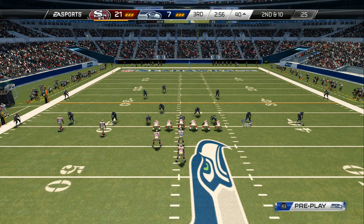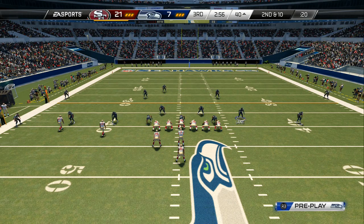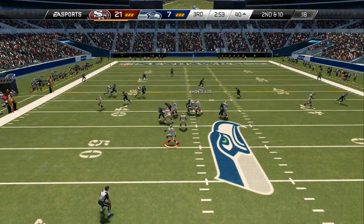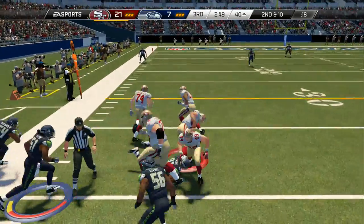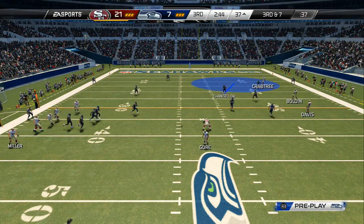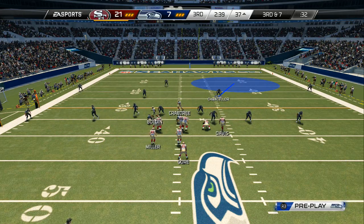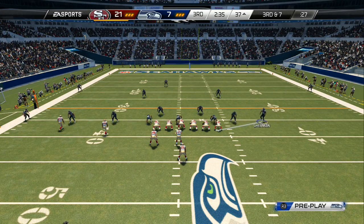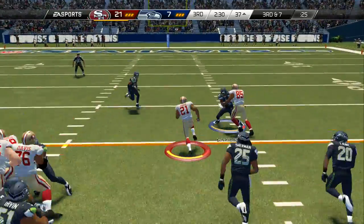Lined up in the pistol formation. Kaepernick's back in shotgun formation. In trouble now. Shakes off the hit. Nice tackle. And Crabtree's going to get set in the slot for this snap. Third and seven. Gore. And a run right up the middle.